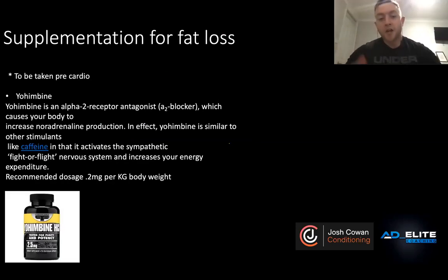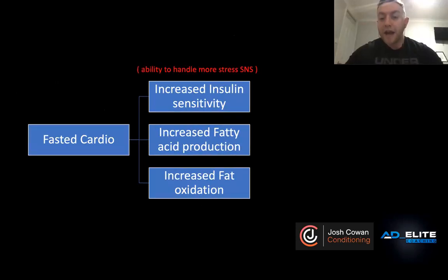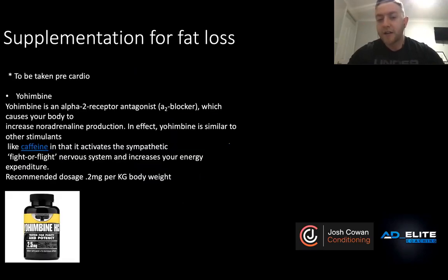If you imagine walking into a gym with a natural ability to have an increased level of energy expenditure, your level of fat oxidation is going to be so much higher because of that sympathetic dominance. This ties directly back to transformation-based supplementation for fat loss. Yohimbine is something I have used myself and with clients, and every time a client uses it, I find the rate of fat loss is extremely, extremely high.